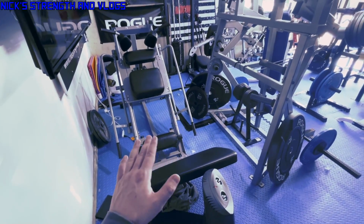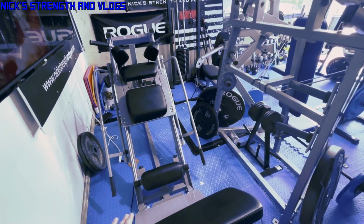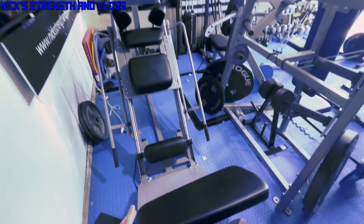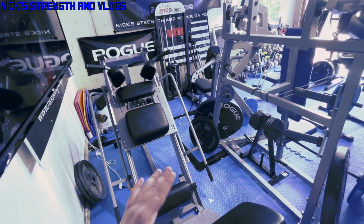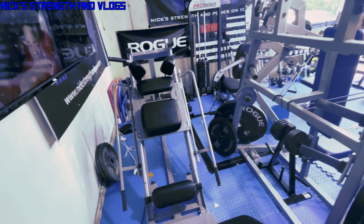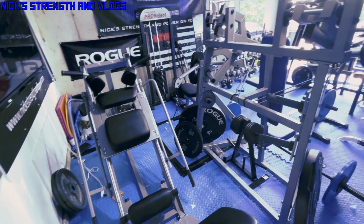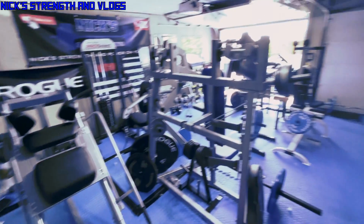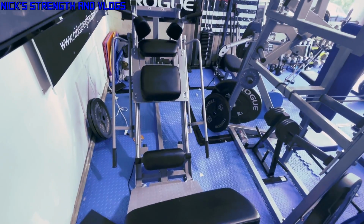So we've got a leg press hack squat combo, which is a fantastic machine, but I got to be honest with you guys, it doesn't get as much use as it should. I don't have as many leg days as I should, but this machine, fantastic machine. Another thing that I was looking for with a garage gym was not only value, but space effective options. So I wanted a hack squat and I wanted a leg press, but obviously there's not really room in here for both. So this thing was a really cool combo machine.